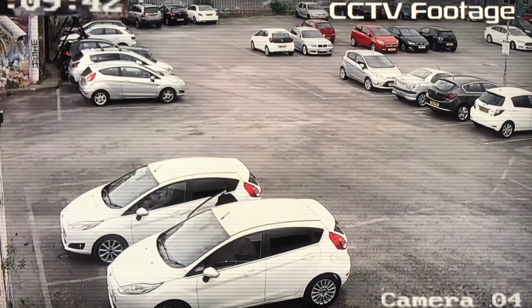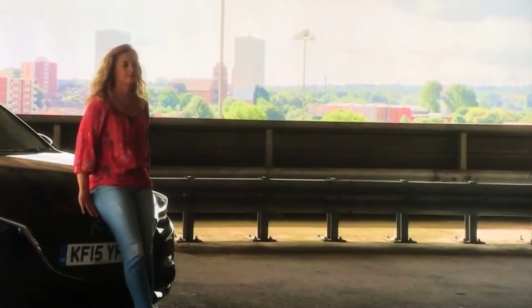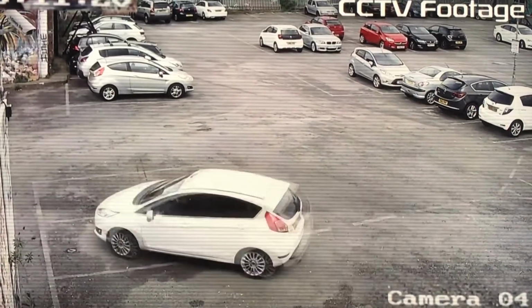Now, I have a personal connection to the car in that footage because it's owned by my goddaughter, Claire Jackson. And like me, she is stunned as to how it could have happened, because her keys hadn't been stolen, the car was locked, and the alarm was on.